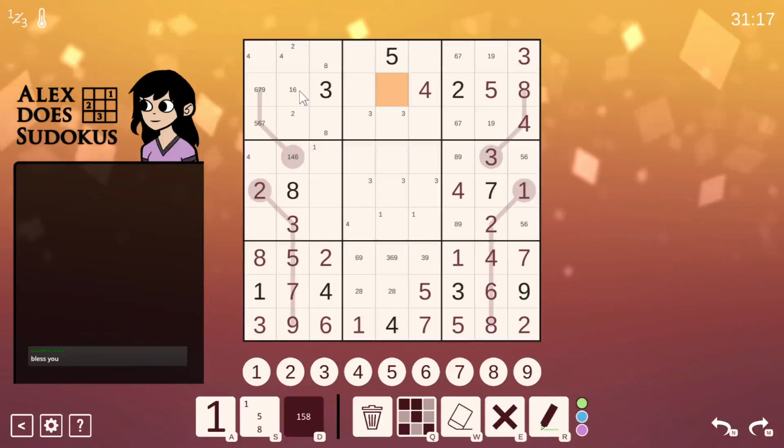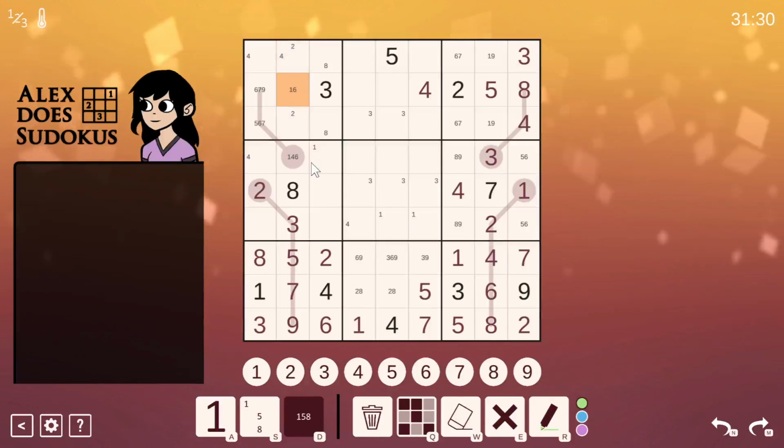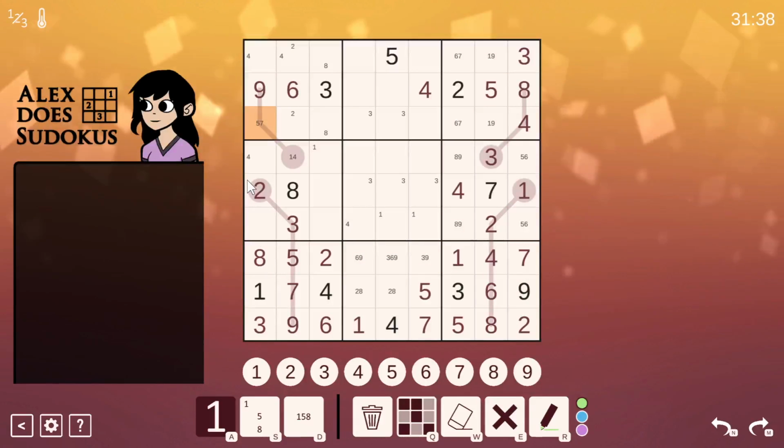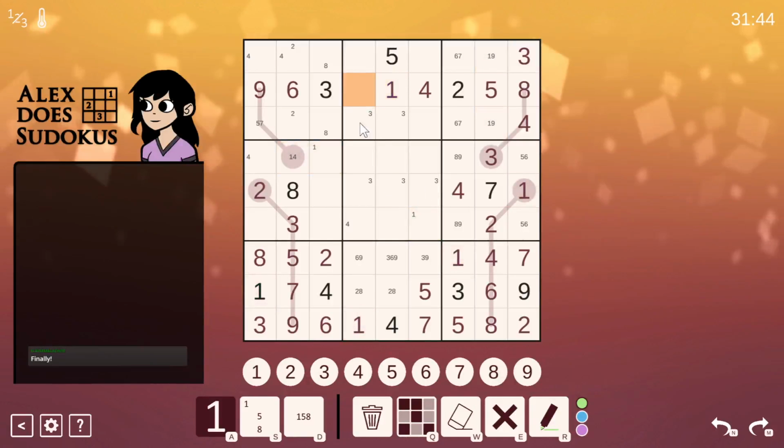1, 6, 7 and 9. 6 can't go there because it's next to a 5. Also, this can't be a 1 anyway because it's sandwiched between a set of 2s. So this actually has to be a 6. And this 6 eliminates the 7, so I've got a 9. This can still be 5 or 7. And I'm now left with a 1 and a 7.